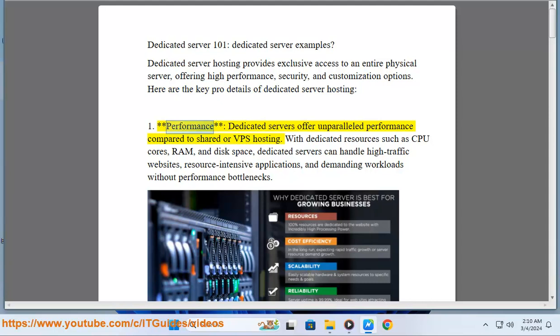1. Performance. Dedicated servers offer unparalleled performance compared to shared or VPS hosting. With dedicated resources such as CPU cores, RAM, and disk space, dedicated servers can handle high-traffic websites, resource-intensive applications, and demanding workloads without performance bottlenecks.